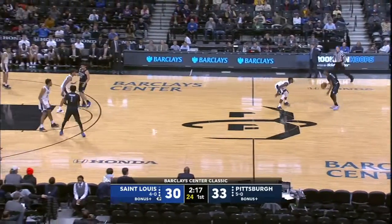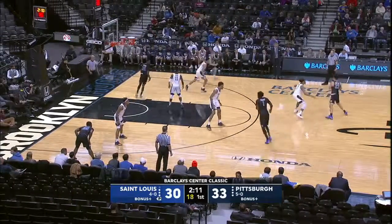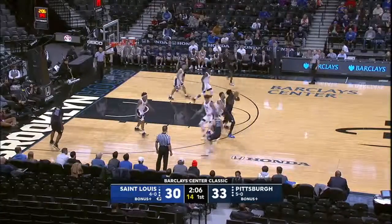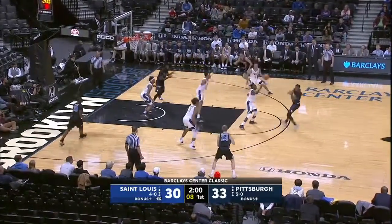A lot of points left at the foul line. Pitt 14 for 22, so under 67%. Nearly another steal opportunity there for Ellison. 4 freshmen on the floor for the Billikens. We did not expect to see that today. We billed them as the more experienced group.